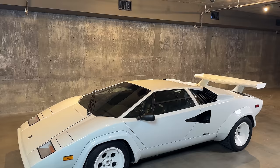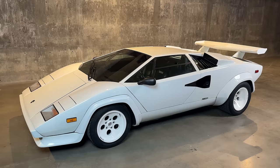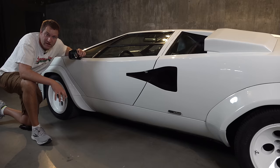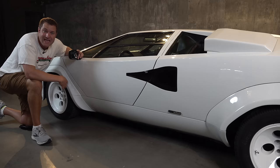So not only did I want a carbureted car from the middle of Countach production, ideally white, but I was also looking for a round belly instead of the side strake. So there were only a few hundred cars that really matched what I wanted. It was a needle in a haystack, but I got lucky and I found this one.